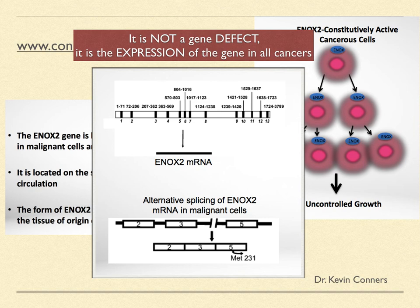And those kinds of tests become more costly. That's why that test had gone under. I know a number of my patients had done the Oncoblot test. I used to do it all the time. It's just not available anymore.